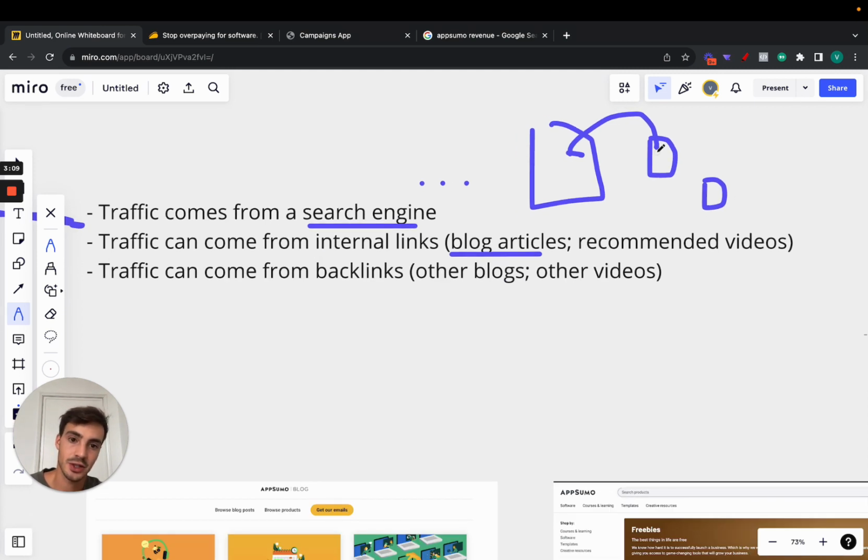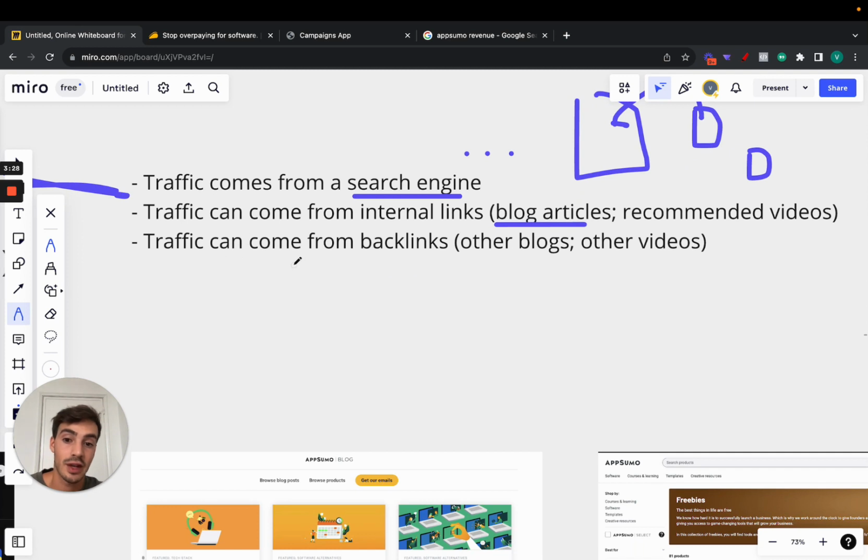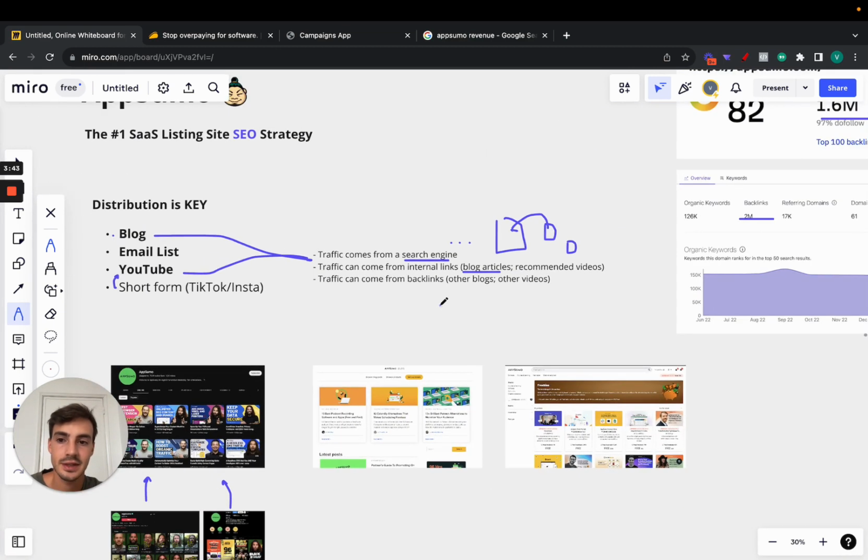The thing about YouTube as a search engine is that other videos, for example from competing companies, can recommend your video. Now, a blog for a competing company most likely would not link to AppSumo, though, for example, if you had an article on Forbes talking about software companies, you could link to AppSumo. Hopefully that makes sense. And finally, traffic comes from backlinks. Other blogs, just like I said, for example, a backlink from Forbes linking to AppSumo, or other videos linking to AppSumo, or recommendations, which don't really work as a backlink, but do drive traffic that way, right? So that's the first thing I want to talk about.